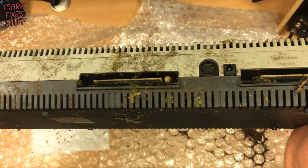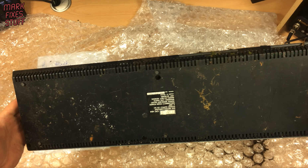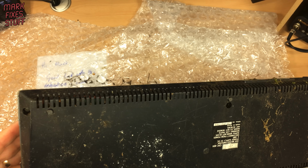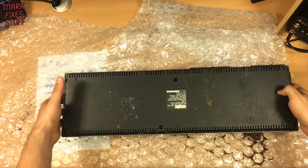Just making sure this is in focus. One of the screws is missing out of there. That one's not missing. Some sort of dead bug. Yeah, okay, so let's open it up.